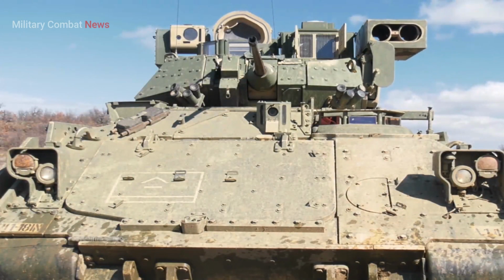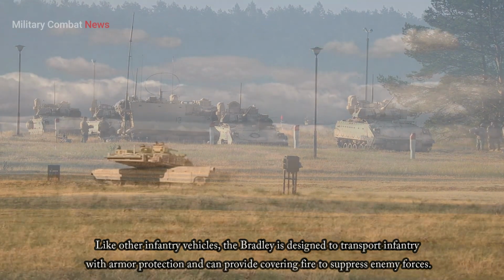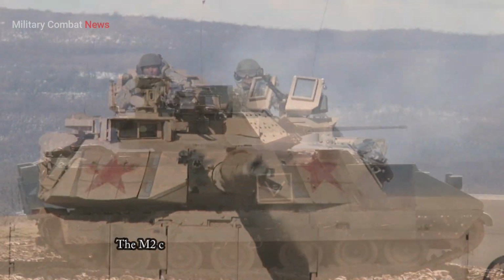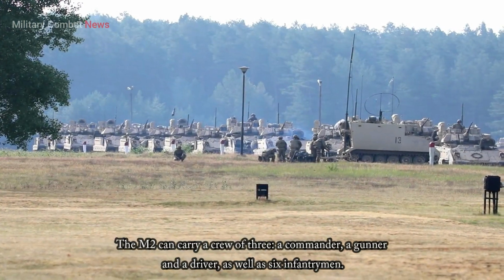Bradley fighting vehicle family. Like other infantry vehicles, the Bradley is designed to transport infantry with armor protection and can provide covering fire to suppress enemy forces. The M2 can carry a crew of 3, a commander, a gunner, and a driver, as well as 6 infantrymen.